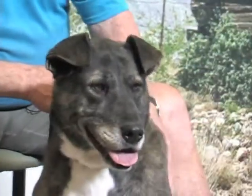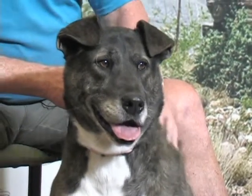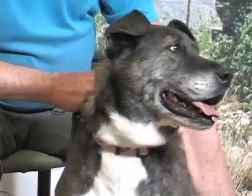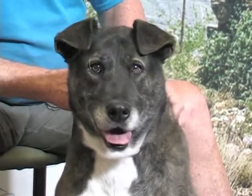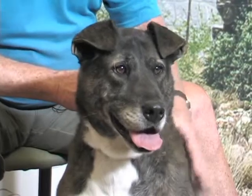I don't know how she'd do with little kids. Sometimes the Akitas are a little bit funny with kids. They don't do real well with them a lot, so I don't know what to say about that. But I think she'd be all right. She's just kind of an overall good dog. There's nothing really special that stands out about her, and there's no real problem areas with her. And all in all, I think she'd just do pretty good in most situations.